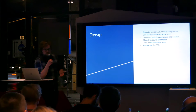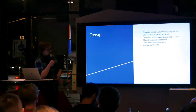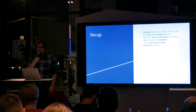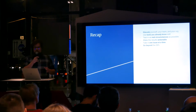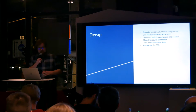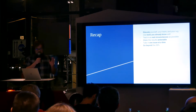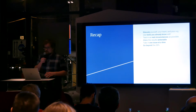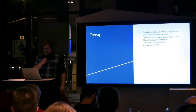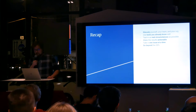Make sure that the results are actionable. Just finding and keeping a catalog of issues doesn't really help anyone. And take it one issue at a time, and finally, go beyond the 30%. So I realize some of the examples I gave were quite technical, and I know not everybody here is a developer, but I think these points do not just apply to automated accessibility testing, they are just as relevant for designers or for when you want to establish an accessibility practice with user studies and audits.